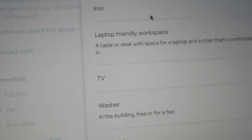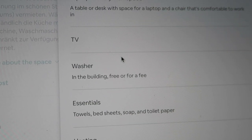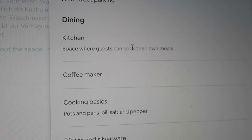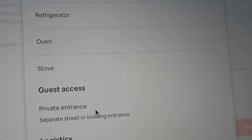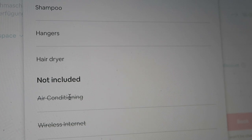This is more detail. So there's an iron. We don't have one of those here, which I could have done with, given there's a washing machine, there's a TV, washer, heating, hot water. Heating obviously relevant in winter. Kitchen space where guests can cook their own meals. It tells you they're cooking basics, pots, pans, oil, salt and pepper, dishes and silverware. There's a refrigerator. Again, it doesn't seem to say that there's a microwave there.